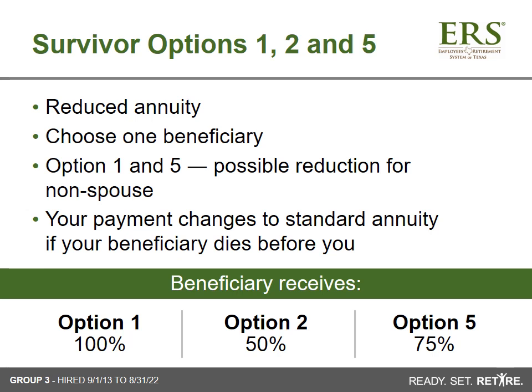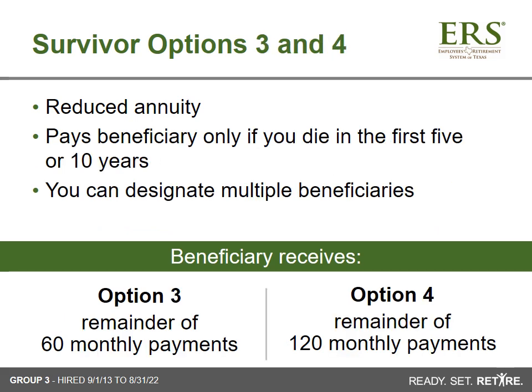With these three options, if your beneficiary dies before you, your annuity would increase to the standard annuity amount for the rest of your life. You wouldn't have the option to add a new beneficiary. Survivor options 3 and 4 work differently. Your lifetime annuity is still reduced, but your beneficiary is paid only if you die in the first 5 years of your retirement, option 3, or the first 10 years, option 4, of your retirement.